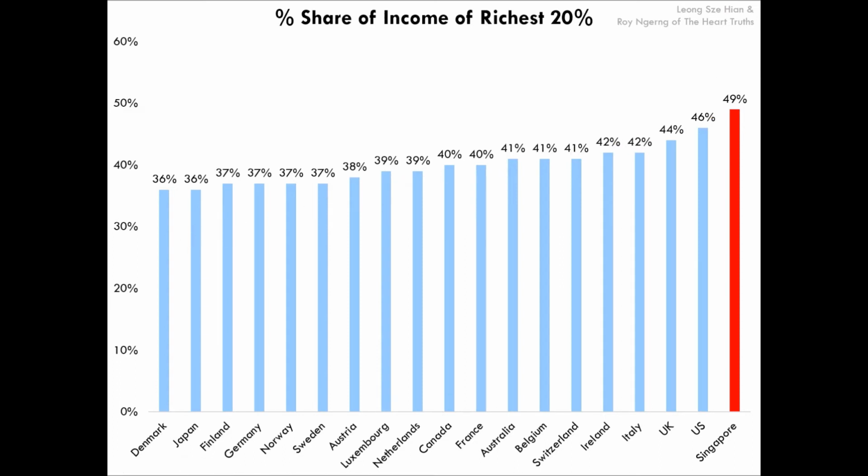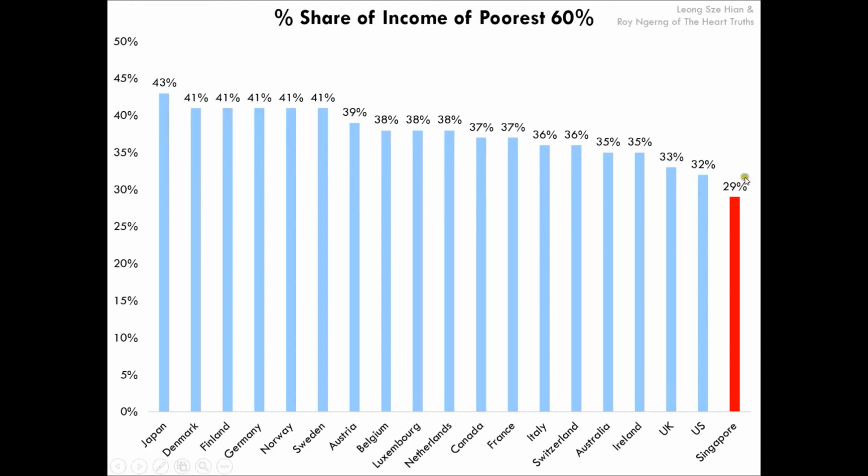So what this means is that the poorest 20% are the poorest as compared to the poor in the other high-income countries, and the richest 20% are the richest as compared to the high-income earners in the other high-income countries. And if we look at the poorest 60%, because they only have 29% of the share of income in Singapore, again, they have the lowest share of income.